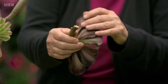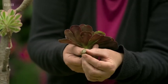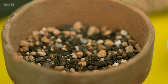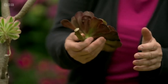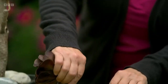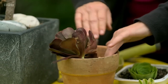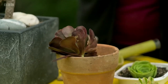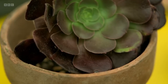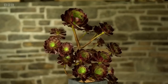This is one I cut off about a week ago. The wound is now nice and dry, it's not oozing at all, so we can now put that into a nice dry, completely dry, gritty mix. And what you do, you just pop it in, and then you just leave it. Leave it for about a month. By then, it should have formed some roots. I can now pop that up and start watering it, and it will start growing away.